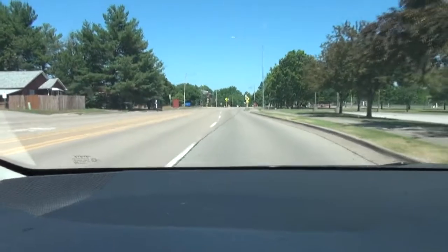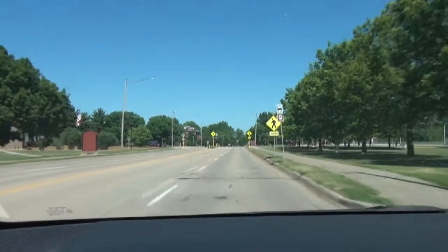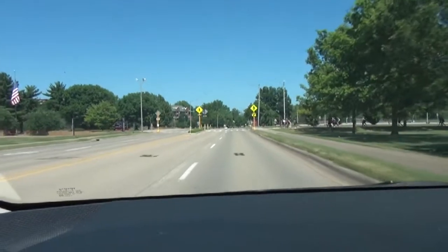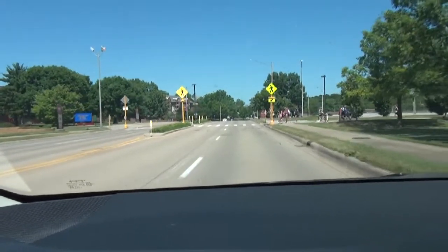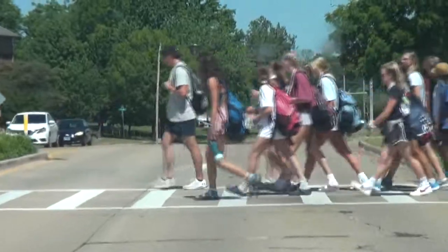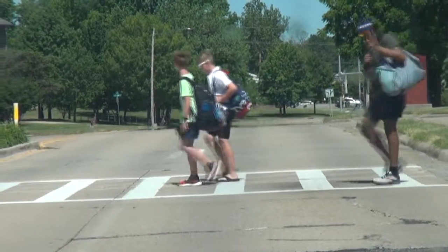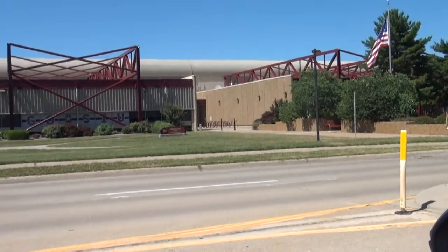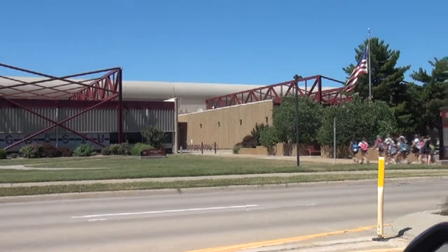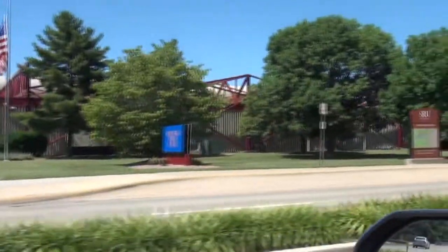Let's go down this way a little bit. Students here on a tour. It may be a camp. Seems like they've all got swimming caps on and that sort of stuff. So where they're headed, this is the activity center, one of the rec centers here on campus, and that's where you're gonna have your diving, your swimming, and that sort of stuff. So their rec center is a pretty busy spot.